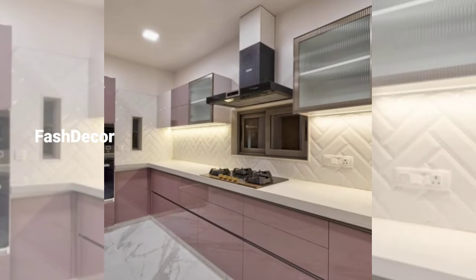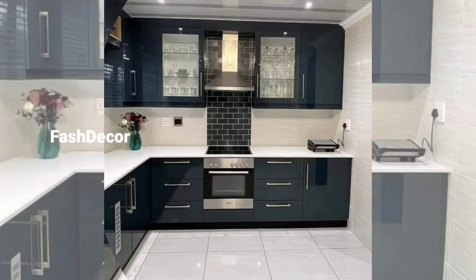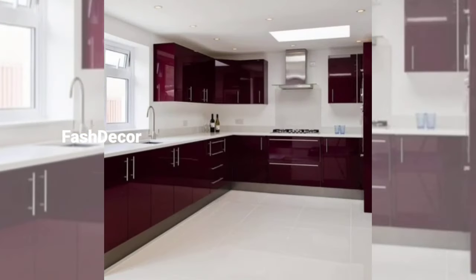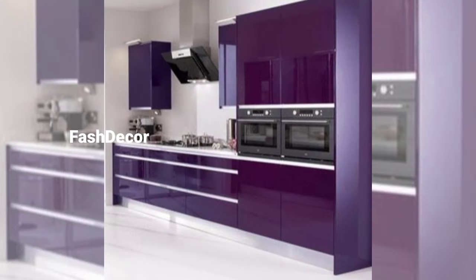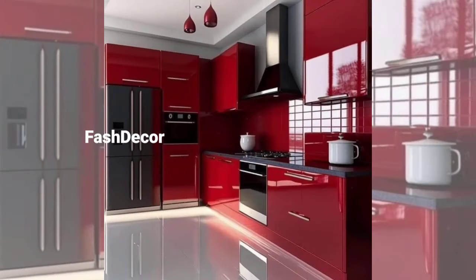First up, we have open shelves. This is all about combining practicality with aesthetics. Ditch the bulky cabinets and pick open shelves that can be left on display to show off beautiful dinnerware and cookware. It gives a more open and airy feel in a kitchen, making the space look bigger. Plus, it's a great way to add a personal touch with decorative items and plants.